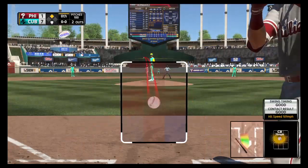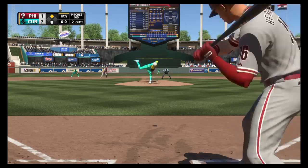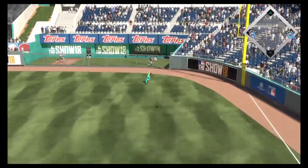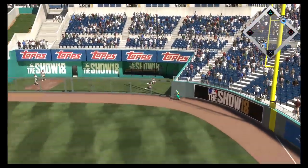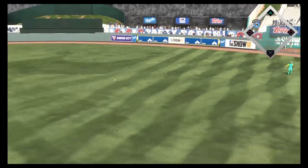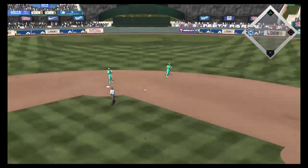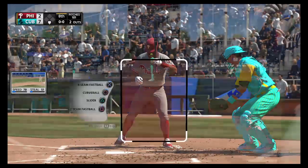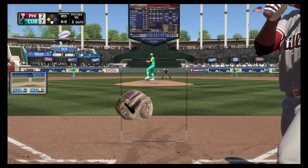Digging in now for Philadelphia, Cesar Hernandez. 0 for 3 with a couple of strikeouts for him to this point in the ballgame. Back goes Martinez. He jumps, but he can't make the play. It's off the wall. And he's in safely to third. As also on the play, a run comes across to score.